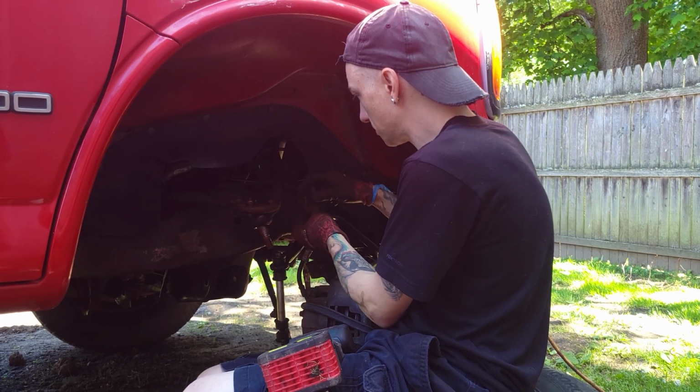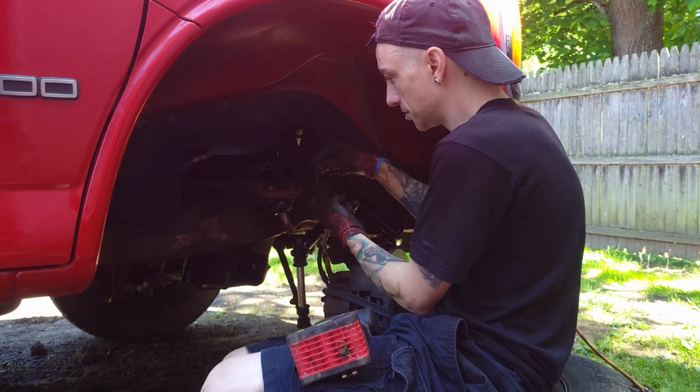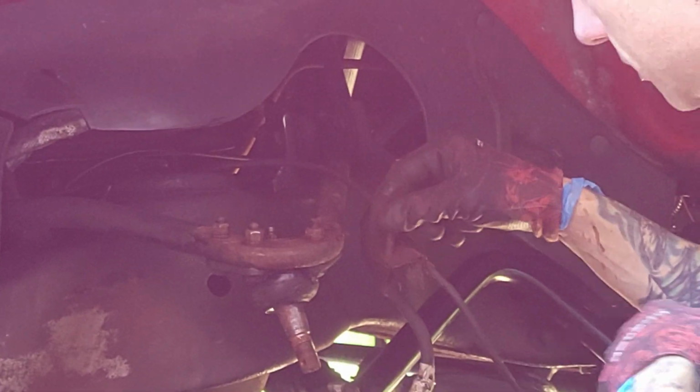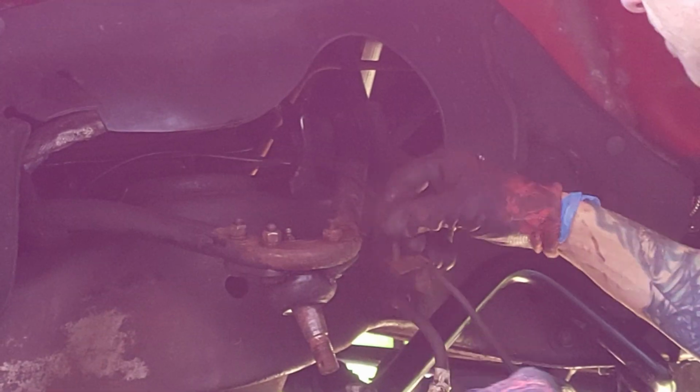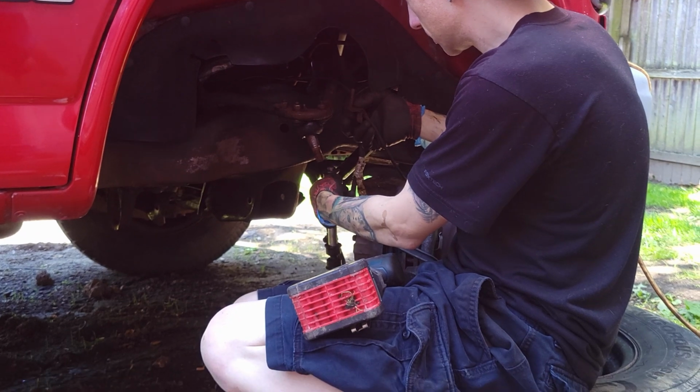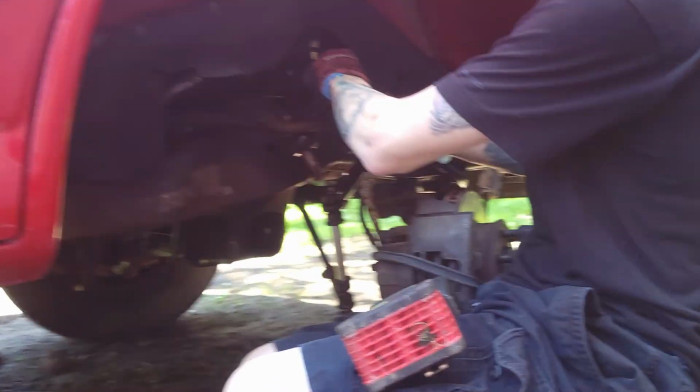I'm just taking this upper ball joint off now. It's literally just these 4 bolts here on the top and then the one castle nut that has the pin through it underneath this steering knuckle. Careful so this doesn't pull on the cables, because if these break, these are your brake lines and you're gonna have to replace them and it's a pain.